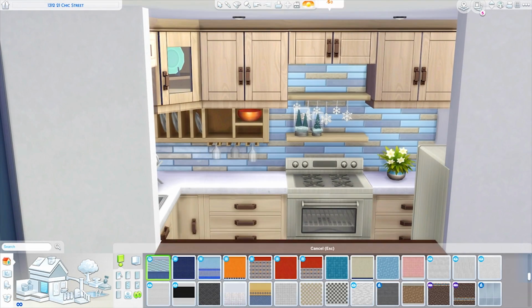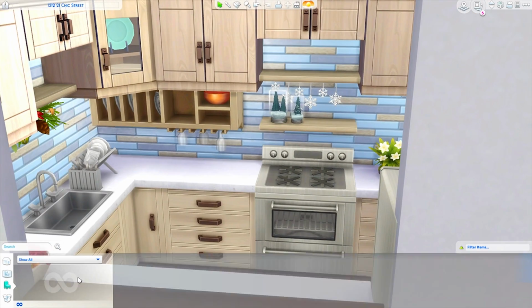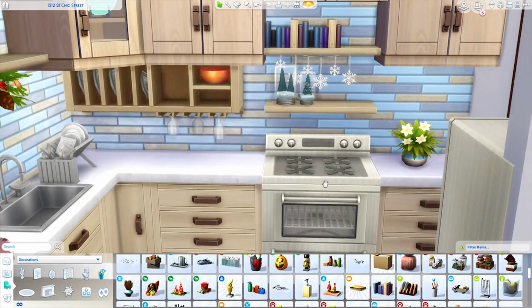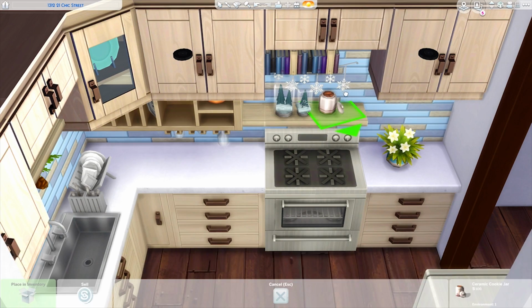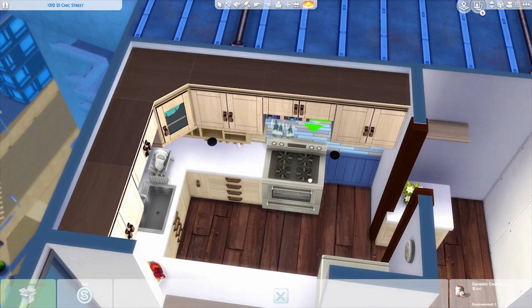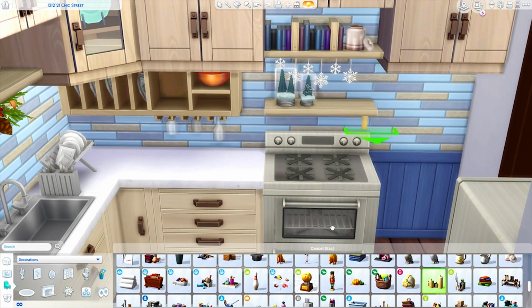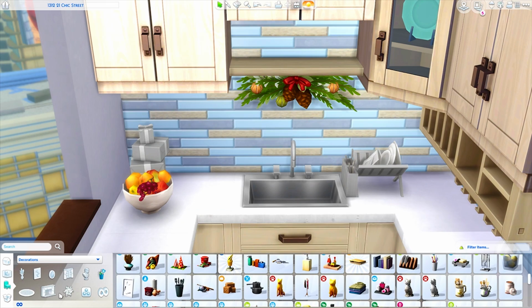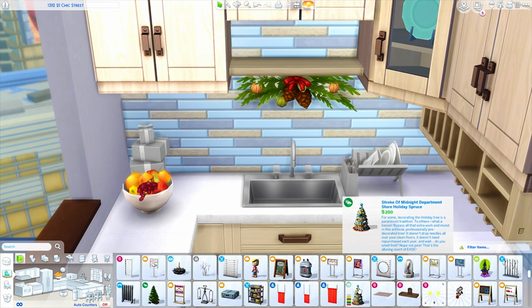I just think it felt more like the vibe I was thinking of, because I really wanted to use a good amount of the new decorations. I just had a thought in my head of what it would look like and how I wanted to decorate everything. And I thought the lighter woods made more sense. So we did that, and we just add a ton of decorations.